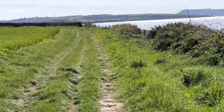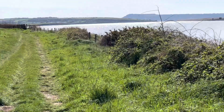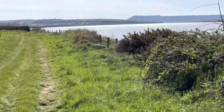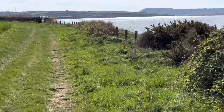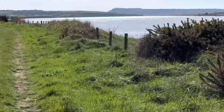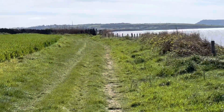I'm walking along East Fleet now, still the other side of Fleet Lagoon, but I've got my aim point again, the lump over at Portland. So still haven't got any water yet, but the sun is getting brighter, the sky is clearing. I'm sure it'll work out fine.